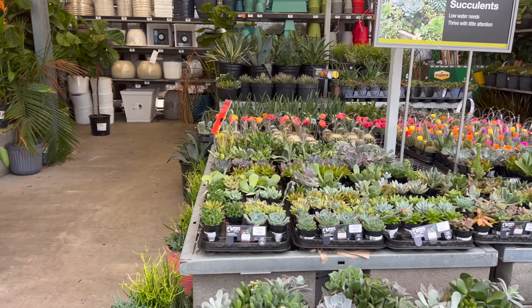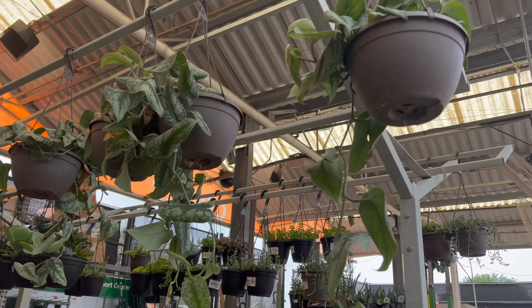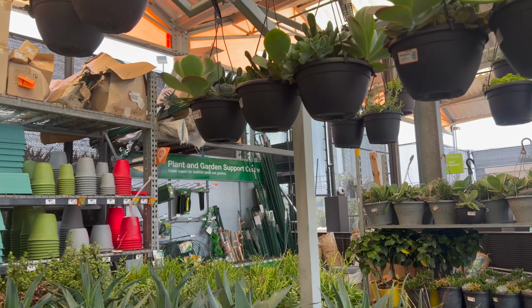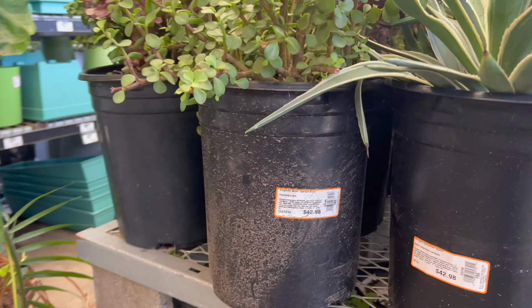I was here literally specifically for outdoor plants, and I know I probably always say this, but you know how that goes. You have to look at the indoor plants. And then I was like, last minute, let me grab my phone and start recording. Anyways, I wasn't able to record as much as I wanted to because my phone died.